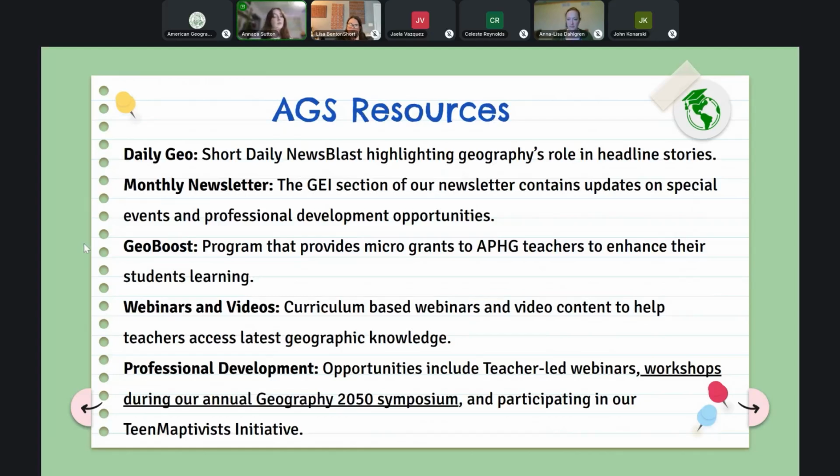We also run a GeoBoost grant program, and this program provides micro grants of $300 to a handful of APHG teachers just to enhance their students' learning in the classroom. These grants can be used for things such as buying classroom materials, books, maps, any other hands-on things you might want to use in the classroom, or supplying your students with an excursion to anything that might be geography related. We've had teachers take their students to nature centers, on brief field trips, and to museums. We typically open the applications for these up in the fall, so in the next couple of months you'll be hearing some more about this. If that's something that you are interested in joining, you certainly can do so.